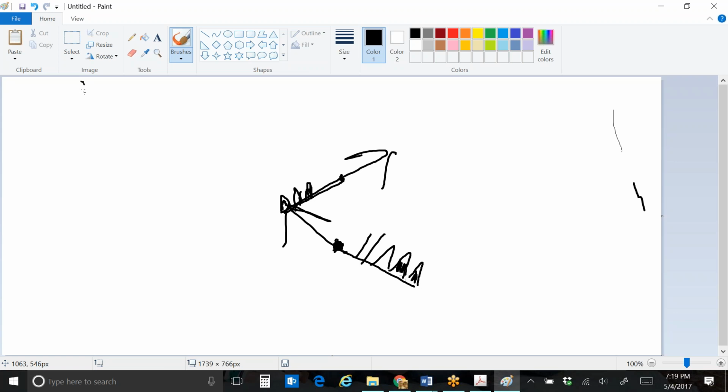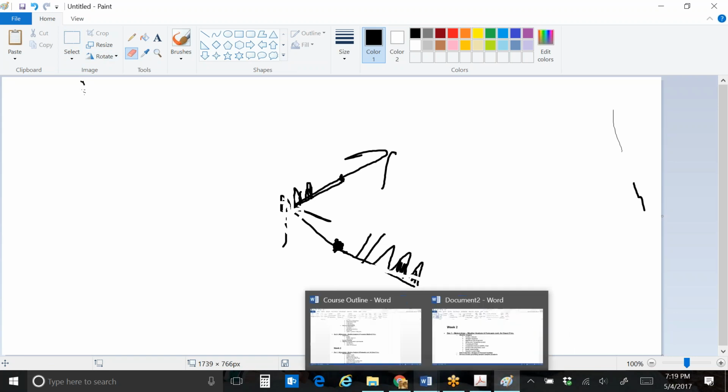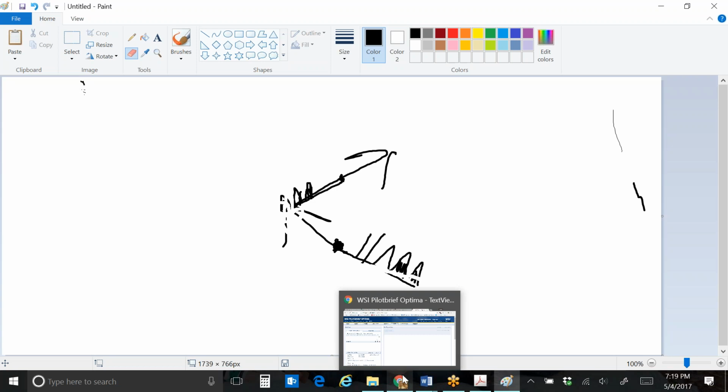Anyway, yeah. Anyway, I'm not going to try and erase that. Isn't there a thing where you can just click and erase a whole area? Anyway, okay, I'll go back to it later. Let's see.